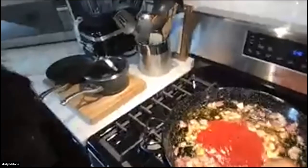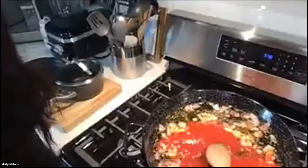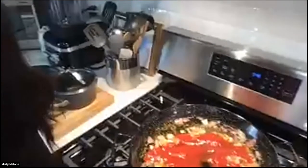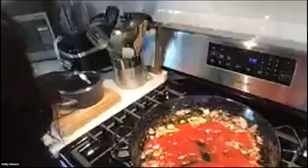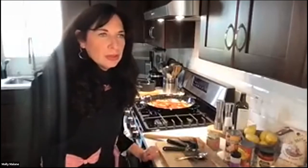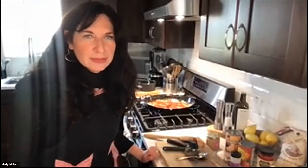Go for it. Sure. A question about how much rice would be used for these proportions of ingredients. We are going to be using around, it depends how big your pan is, but probably around 2 to 3 cups of rice when we get to that step.